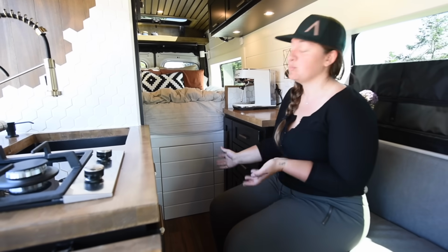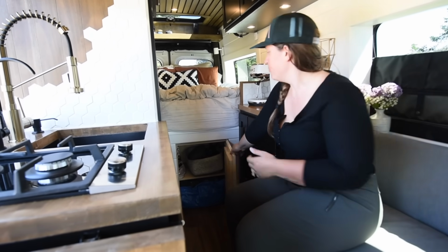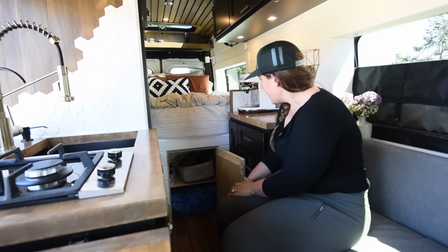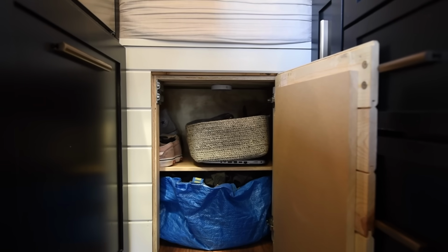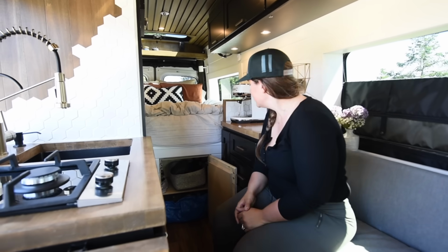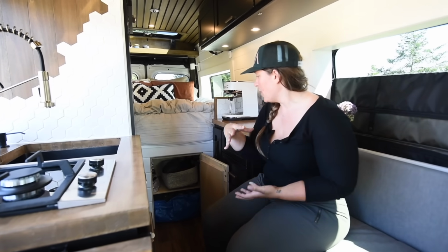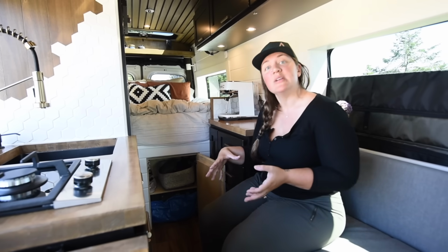And we actually have even more storage under the bed here. So we have this door on a push latch with magnets, and we keep a bunch of our electrical stuff in a basket here, so kind of like our charging cables, that type of stuff. Bottom shelf is our laundry bag, and we actually keep a small portable AC unit down there as well.